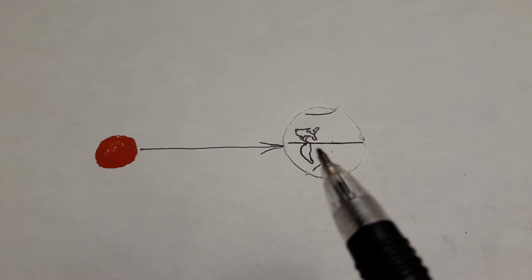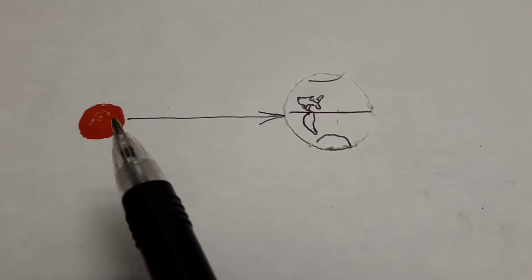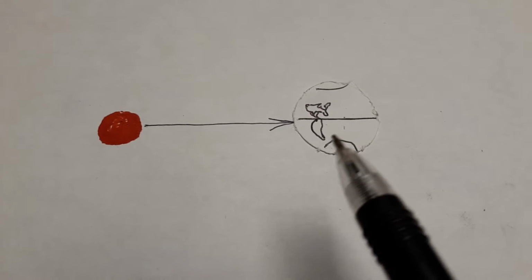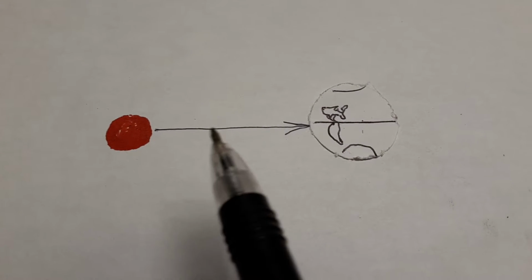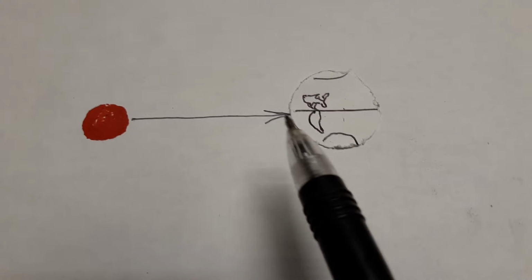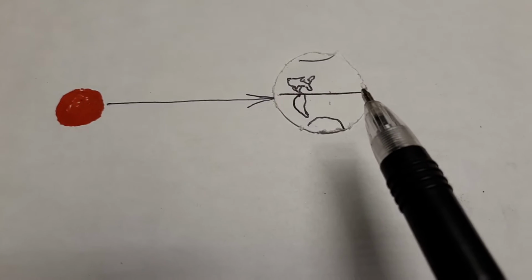This is my very crude representation of the sun and the Earth, although definitely not to scale. The point is not color combination or geographical correctness. So this is just very, very crude. It took me probably 30 seconds to make this. This represents the most direct line, the shortest line to Earth from the sun, right? And this is a theoretical equator.